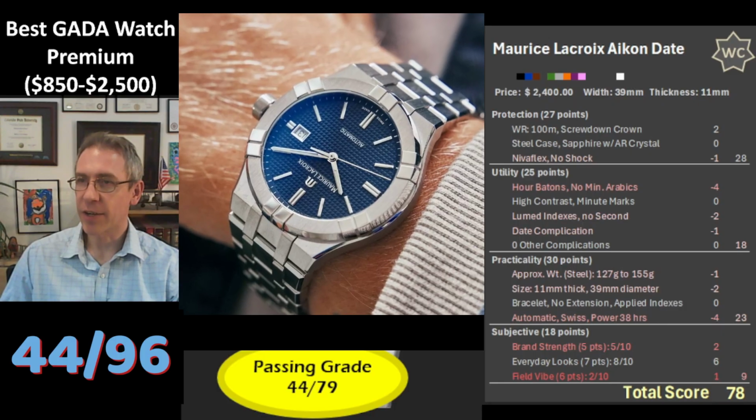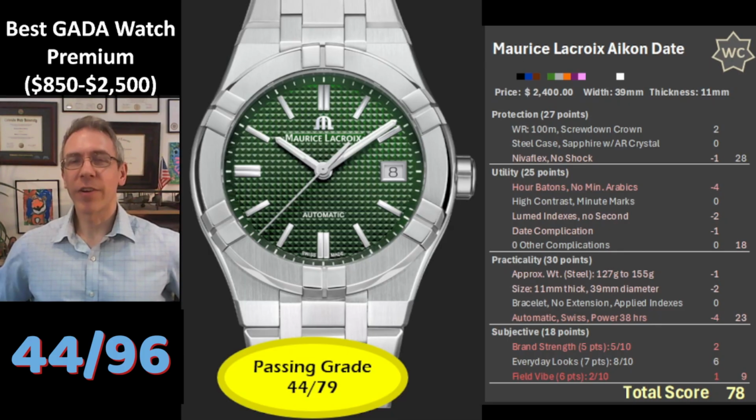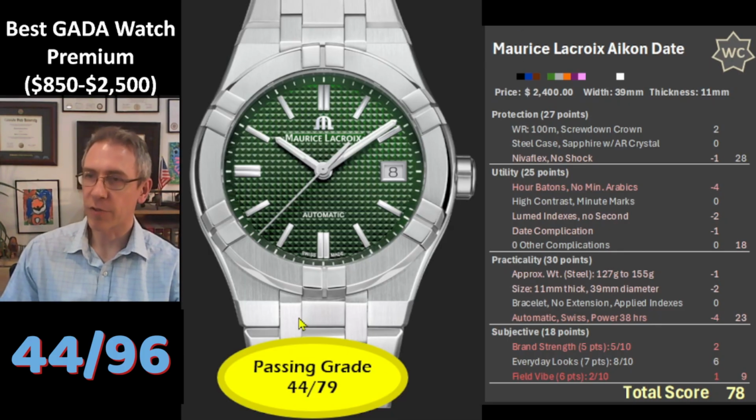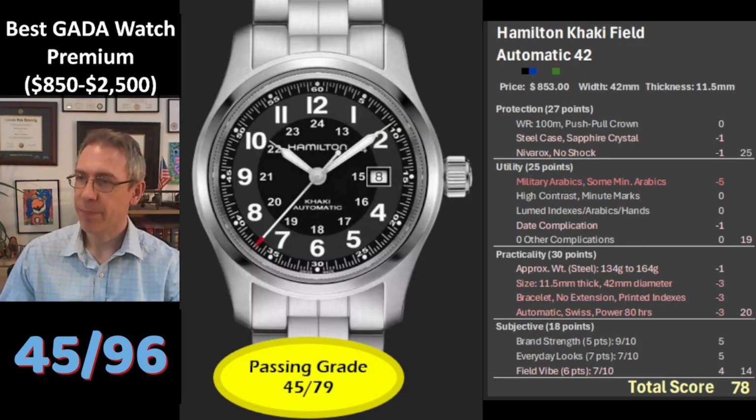and so that's why I included it as a wild card. Wanted to give these integrated ones a chance at the end. They don't do as well. They're not as versatile as having the ability to swap the strap. They look really cool. Total score 78.